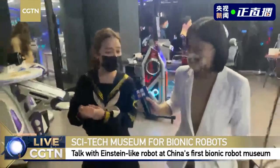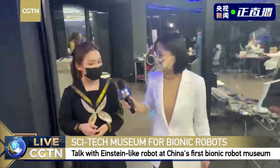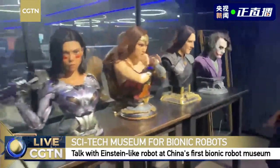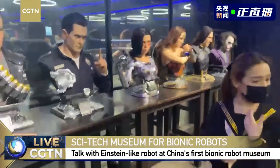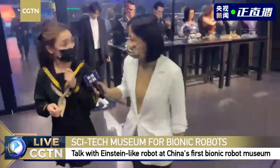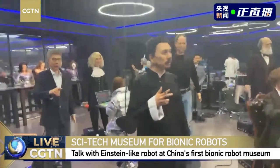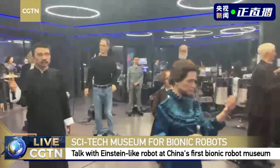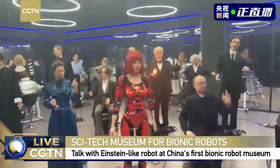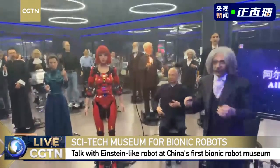For your sci-tech museum, how many sections do you have? We have one section for demonstration to the public, for example, the demonstration of all those finished products. And we also have some art installations. Another part is a lab for research and development. We are the only place open to the public to show what is behind the scenes of the manufacturing of bionic robots.